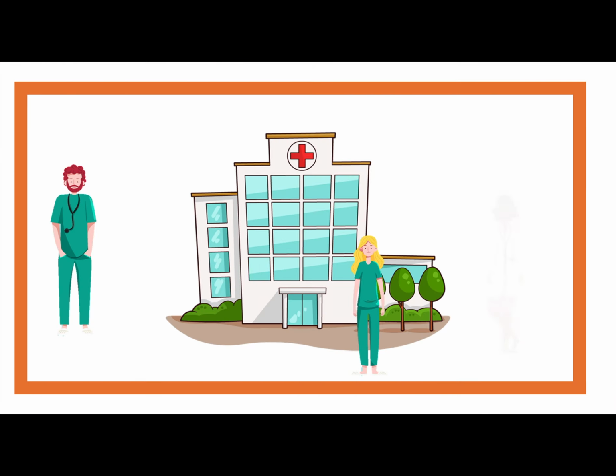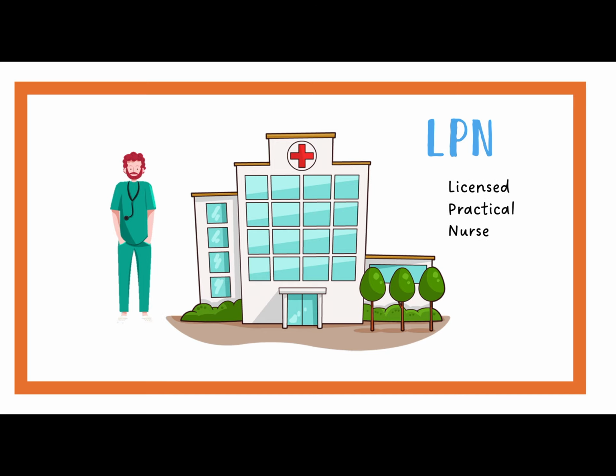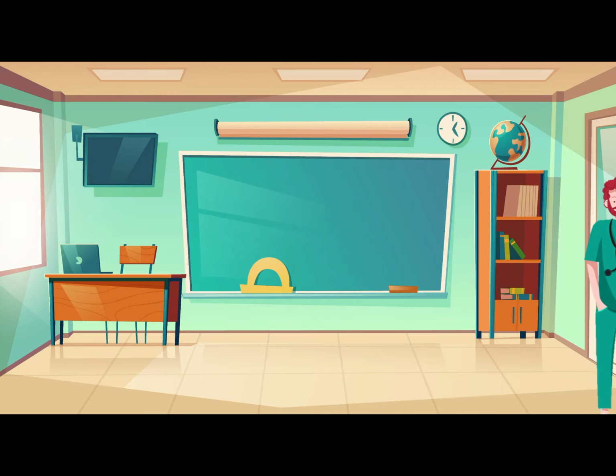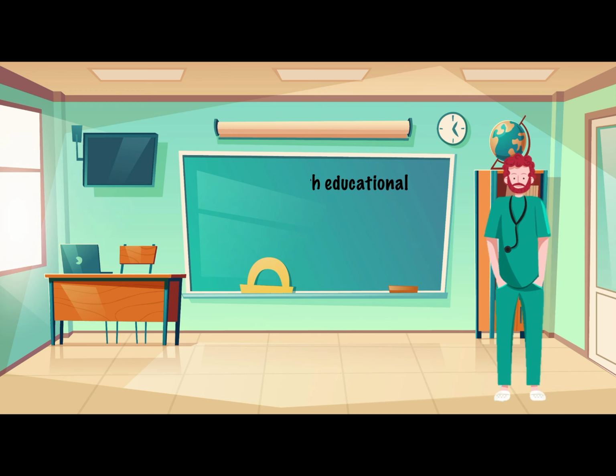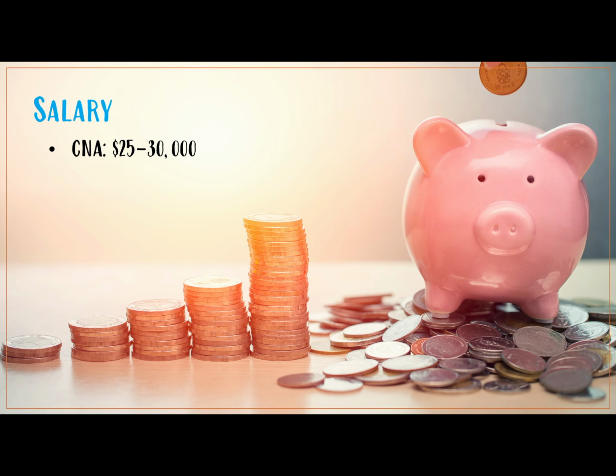Next under our umbrella is the LPN, or Licensed Practical Nurse. To become an LPN, you go through a 12 to 18-month educational program and also have to pass the NCLEX-PN, or National Council Licensure Examination, Practical Nurse. LPNs can do just about anything RNs can do and can make $40,000 to $45,000 a year.